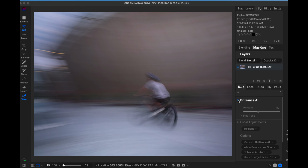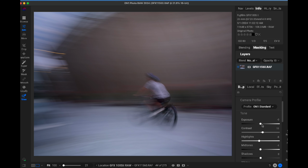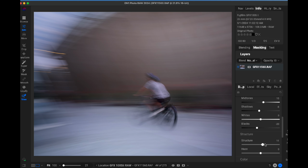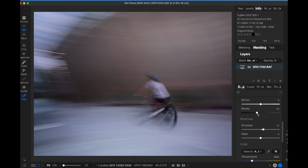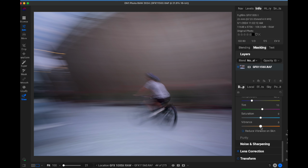It's an AI feature that the program has. I'm sure Lightroom has similar features. Just make some adjustments. Play around in tone and color. I like the image, but it just hasn't got that punch at the moment that I want. Maybe adjusting the color and the temperature. Vibrance, will that help? See what it looks like in black and white maybe.